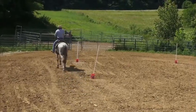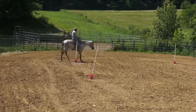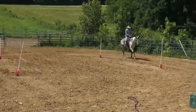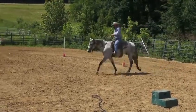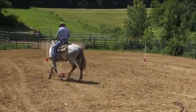Now, when I get to a pole, I don't want to do a straight circle. I want to do a sharp turn. When I pick up his head, I'm going to release it. I get way back to about his hips there, I'm going to pick up, and when I feel that shoulder go that way, I'm going to release it.